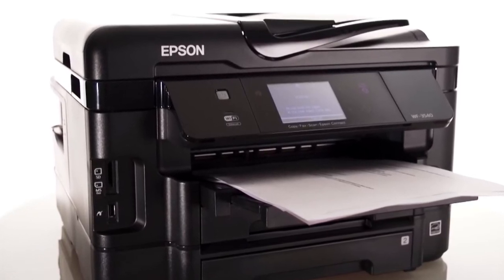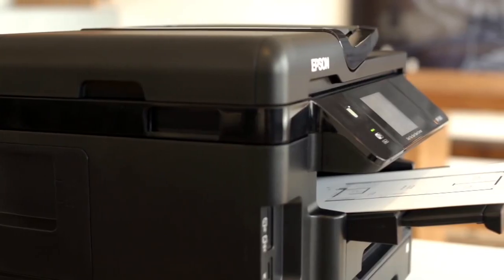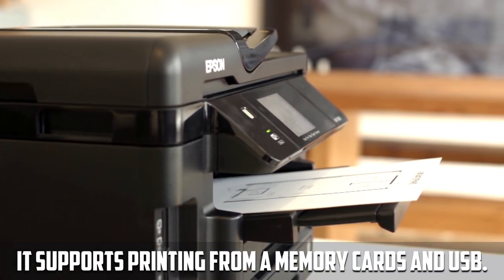You can print borderless using this printer. Furthermore, it allows you to mobile fax. In addition to this, it supports printing from memory cards and USBs.